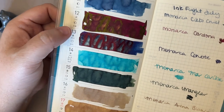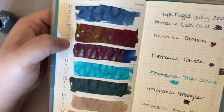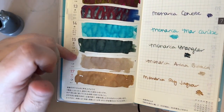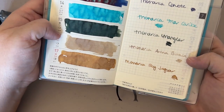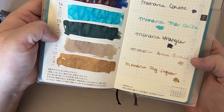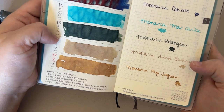Yeah, I think my favorite of the bunch is probably the Cenote or the Cardona, or the first three are probably my favorite. I really think most people don't have this ink in their collection. This reminds me of a more legible version of Ferris Wheel Press Earl Grey, or Cream of Earl, not Earl Grey, Cream of Earl.